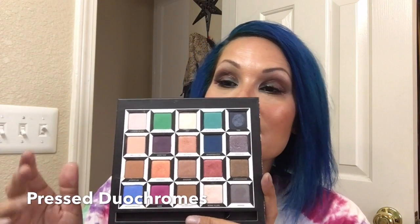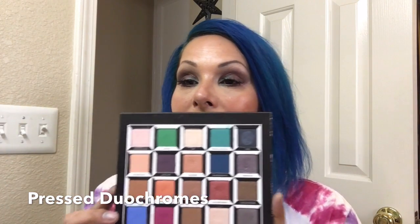ColourPop has excellent colors where you can get all these fun colors. Makeup Geek has a lot of fun colors like this. I do suggest that if you get Makeup Geek, go with their duochromes. Those ones are amazing. If you like the shiny, like me, with the iridescence to it, I think Makeup Geek and ColourPop, you can get just the same results, if not better.